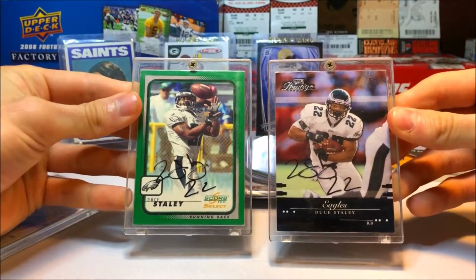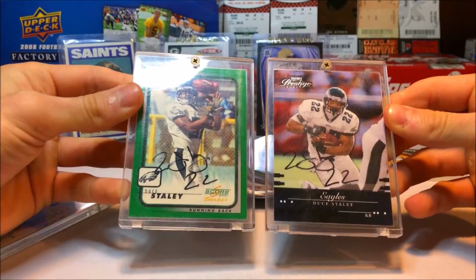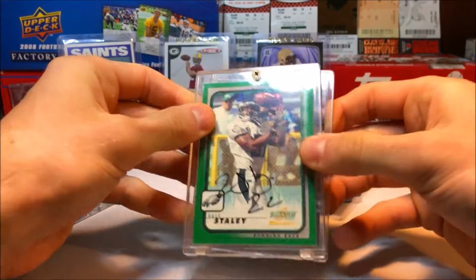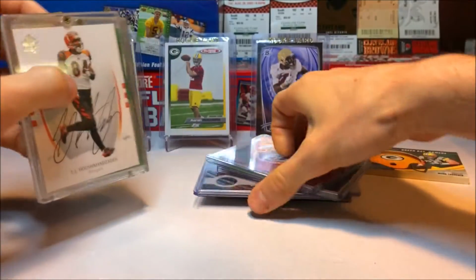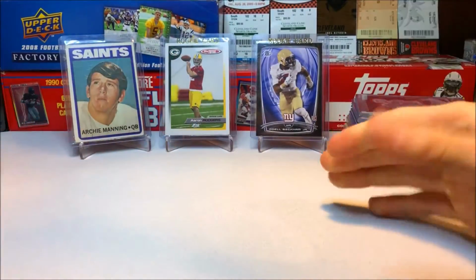Here's a couple Deuce Staley, I don't know how to say his name. But again, a couple autographs from him. Thought that was really cool. Decent players to get autographs from. So those ones are really nice, but I'll probably just end up selling those to someone else that really wants it.